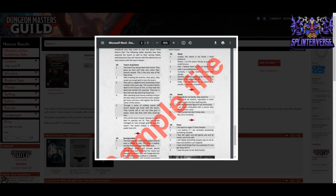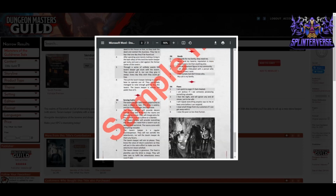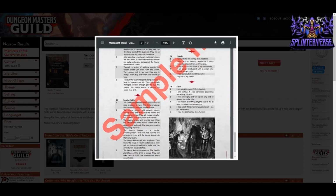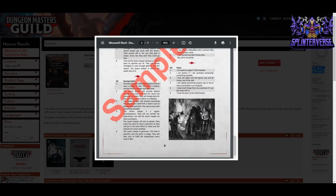The tavern has always been the tavern keeper's home. They grew up here and took over when their parents passed. This is the only way of life they know. And then under serving habits, the tavern keeper takes every opportunity to save a copper or 2. The drinks are watery and the food is meager and expensive. And then under personality traits, loyalty: my tavern is my home, I must protect it. And under bonds, I provide for my family, they need me. And under flaws, I am quick to anger if I feel cheated.